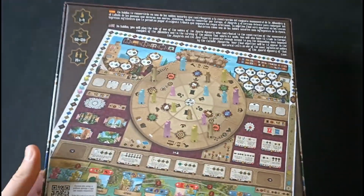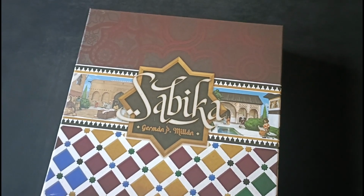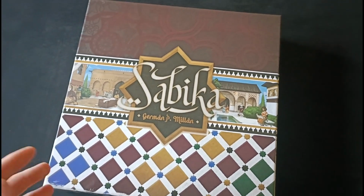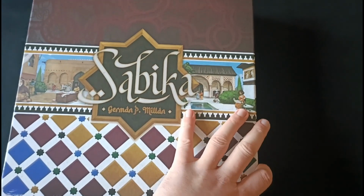Seems to be getting some quite good feedback and some good reviews early for Sabika, but I'm kind of interested to see if this game actually does anything different, or is just more of the same Euro mechanisms that we've seen time and time again. But hey, we shall see. I'm quite optimistic for Sabika.